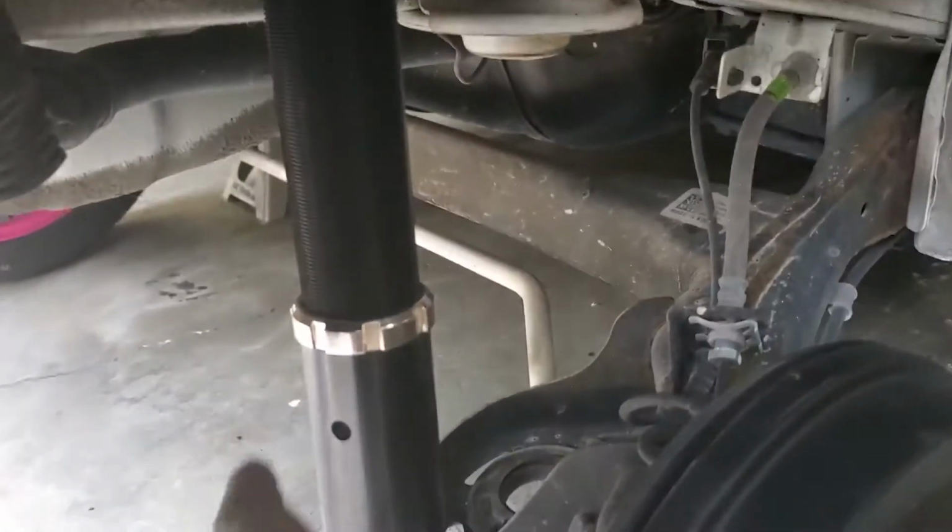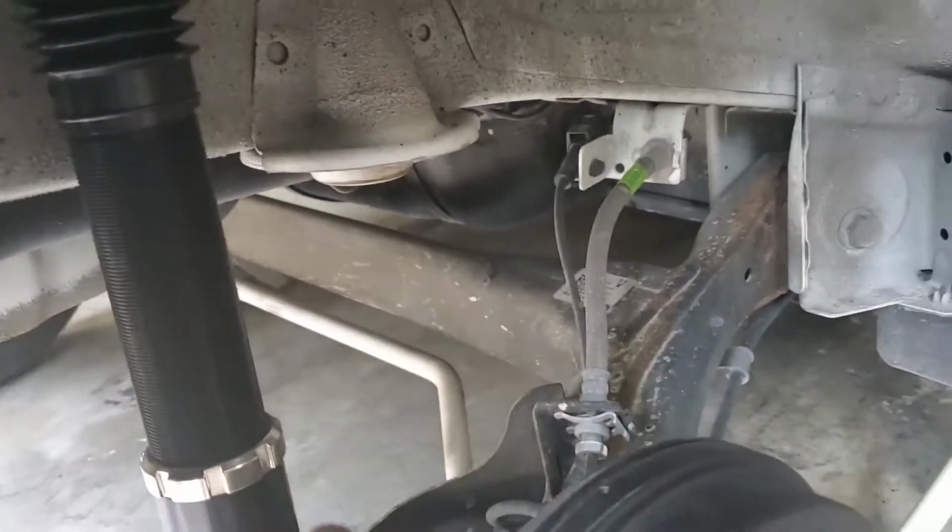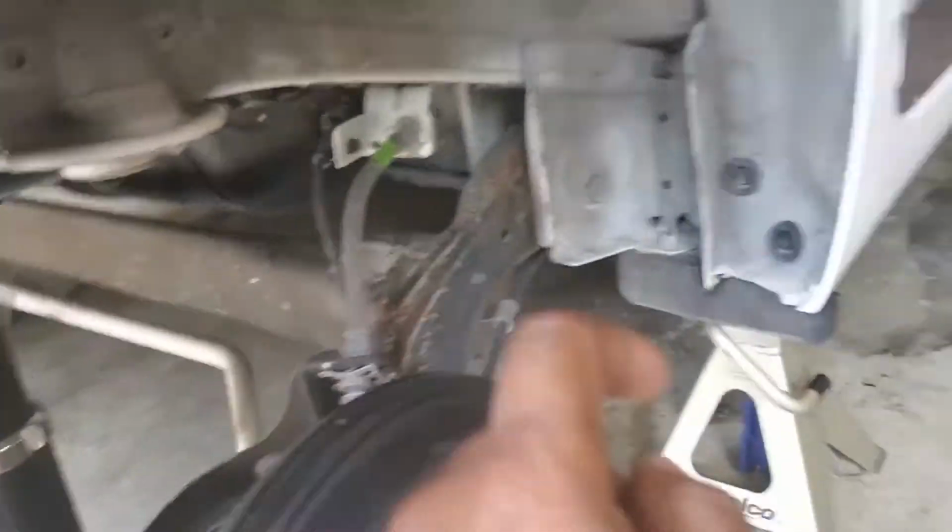So we're just going to adjust this little collar here. It's just like a standard coilover setup, only it's divorced. So there's the spring perch over there, which we have.